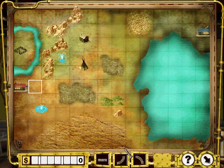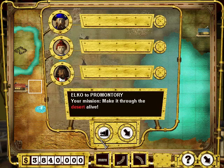Start building from Elko, Nevada, and build all the way to Promontory, Utah, the end of the line. That's 240 miles away. Let's see how much money we have. $3,840,000. Not bad at all. Let's get building. Elko to Promontory.